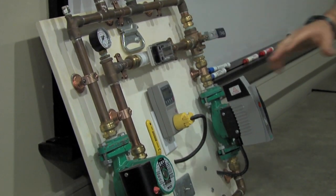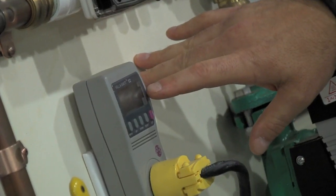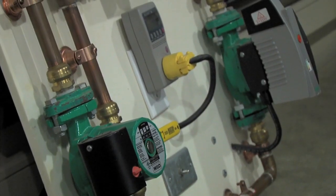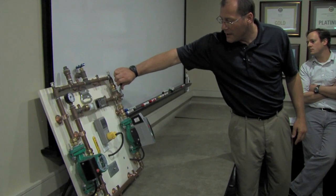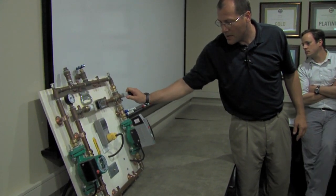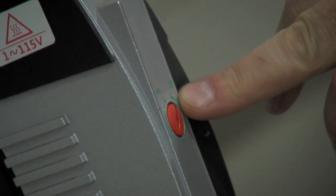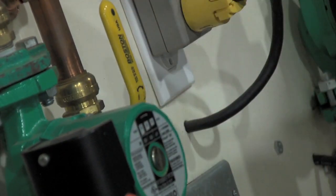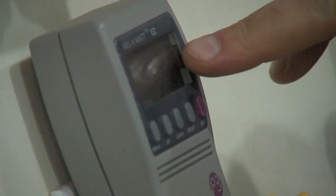We bring this to trade shows and facility shows just to give people a visual of what's going on. All I have is a toggle switch that powers either this pump or this pump. Right now I'm using a typical induction motor, a permanent split capacitor pump that we've had for many years and that you see all over the place. This is a residential size.